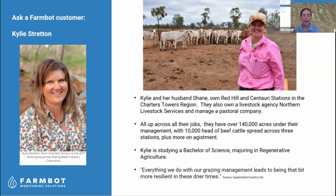Next question from Doug. How reliant is Farmbot on internet reception or mobile network? So what we would say, if you're looking at using the cellular option, you'd want to be able to stand at the location of the Farmbot unit or the tank where you're monitoring, and you'd want 1 bar of service consistently for 10 minutes without dropping out. If it's dropping in and out or a bit patchy, your best option is then to go satellite.